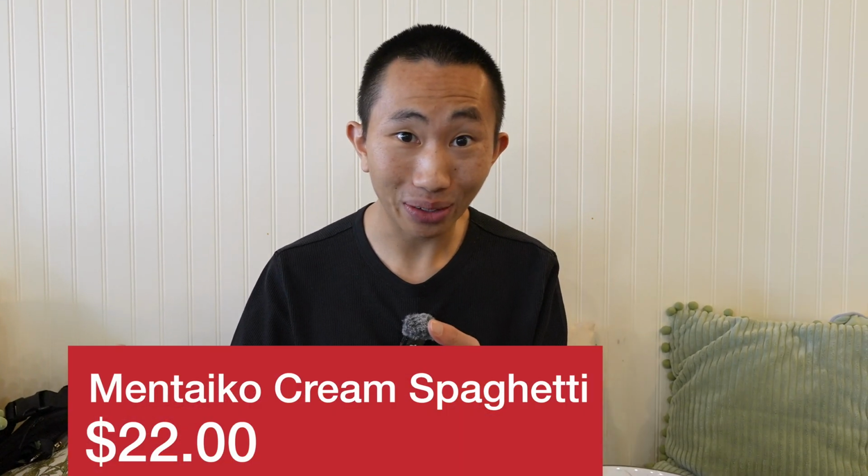Next, I want to try their mentaiko cream pasta, and this is the one I was looking forward to the most. It's spaghetti, and then they put it in a heavy cream sauce with mentaiko, which is salted cod roe, and it's a little bit spicy, and it's also an ingredient that I rarely find in restaurants here in the States, but it's something I absolutely love, and I always try to get when I'm in Japan. Here we go. This just looks creamy and full of mentaiko.